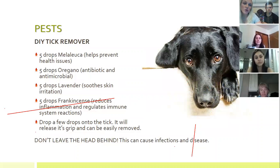So drop a few drops onto the tick and it will slowly move its way out. You just have to make sure not to leave the head behind. If you forget to let it do its thing and come out by itself, try not to pull it out. It should come out by itself.